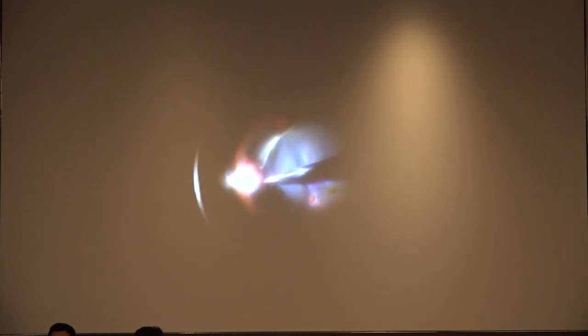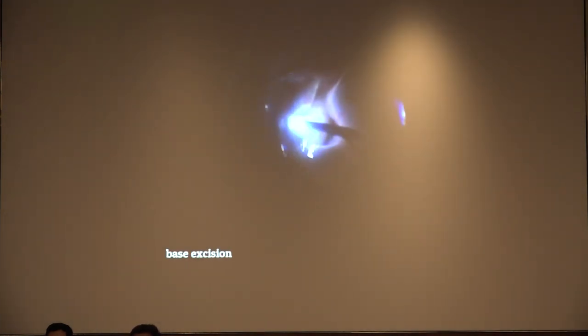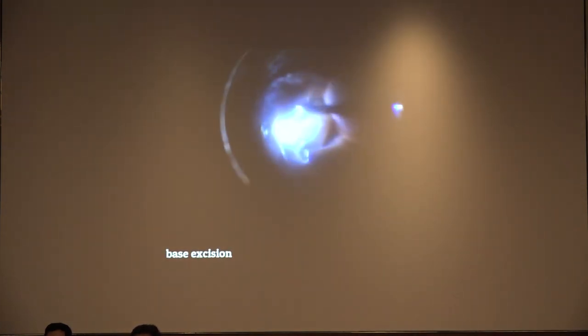So as you can see, because of removing of the lens, things became easier. And then of course, it was time to use triamcinolone acetonide to see whether there was any vitreous left inside. And whatever vitreous was there, we removed it. We did a base excision of this patient.